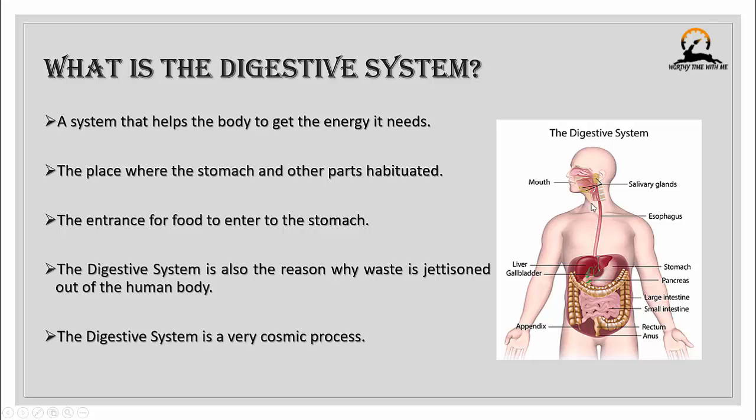Well, there's another one also. There's a long pipe called the esophagus. The digestive system is also the reason why waste is jettisoned out of the human body. When I mean jettisoned, I mean eliminated. The digestive system is a very cosmic process. You see, this looks like a very big process, right? Well, today we're going to walk through the digestive system process.